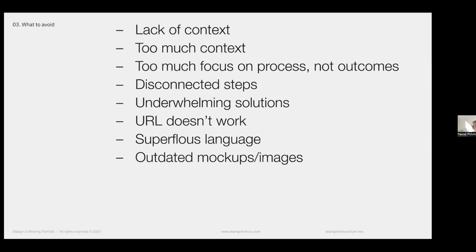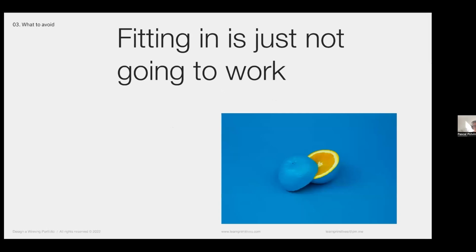When we have this, we are missing context, with underwhelming solutions and superfluous language. The mock-ups aren't necessarily interesting because we're focusing too much on the text aspect of it. And a portfolio is your storytelling capabilities on your journey. Fitting in is not going to work. It's not about ticking that check mark and fitting in. It's about standing out. That's the goal.